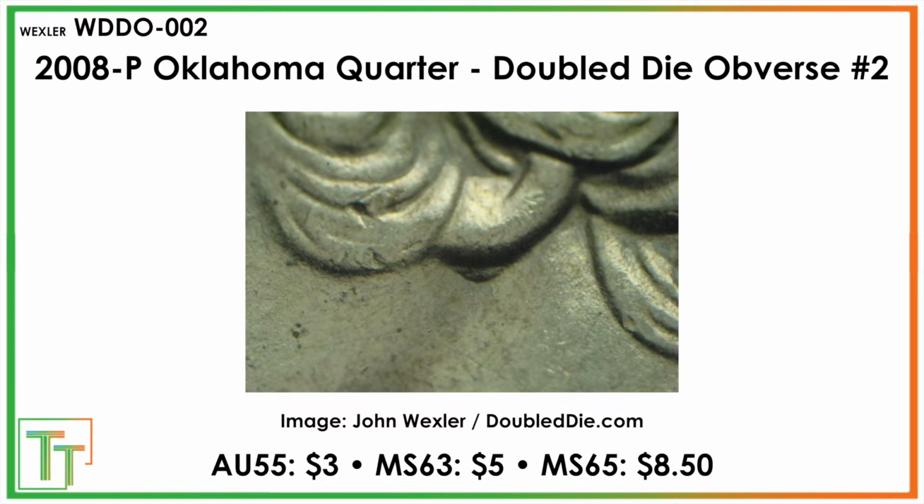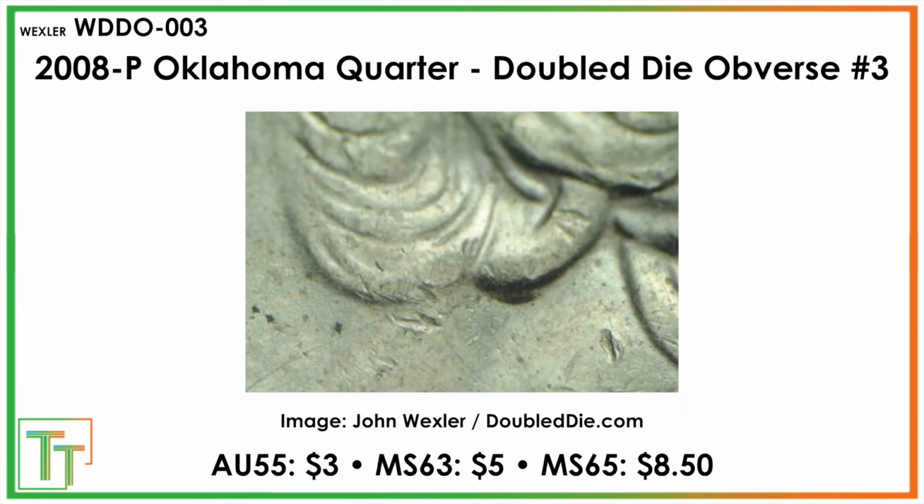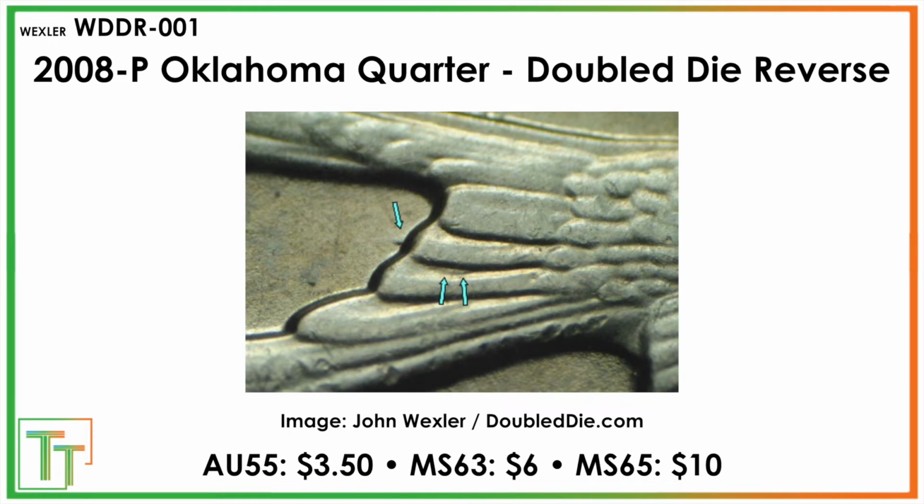In terms of some of the other varieties, there are other double die obverses that just present differently or are from a different die. Might be worth slightly less than the one that's recognized by Coneca, but three different ones to look for. On the P Mint quarter, not on the Denver Mint quarter though, but on the Philadelphia one, there's going to be a double die reverse.